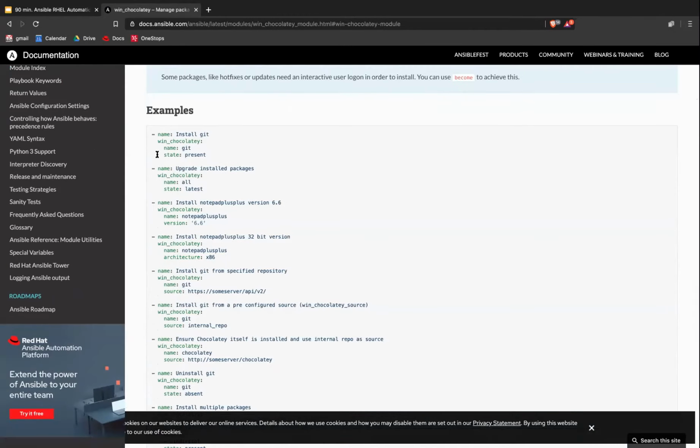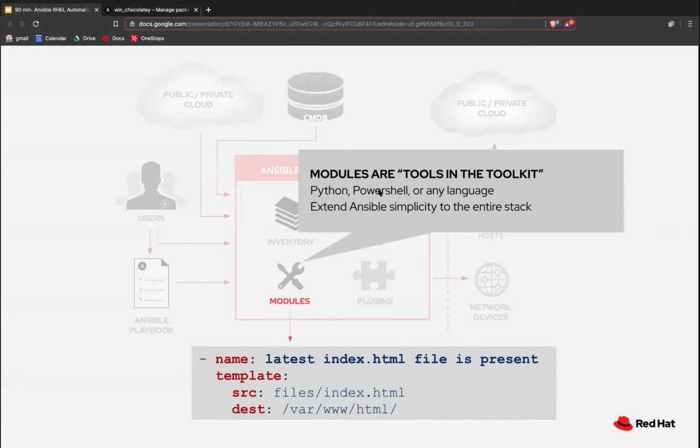And my favorite part, and probably all of our favorite parts, if you're using it, is you have examples. So I can literally copy and paste this into my playbook, run it against a sandbox server, and it'll install Git, make sure that that package is present using win_chocolatey on a Windows box that I have. So jump-starting code is really one of the nice added features to having an open source community.